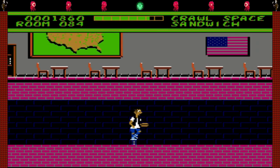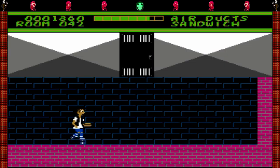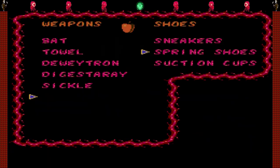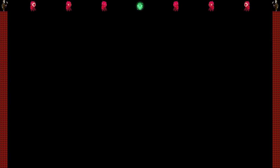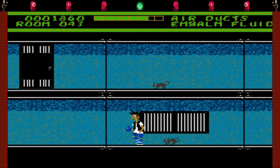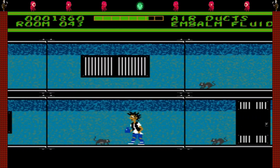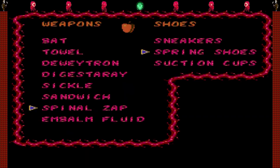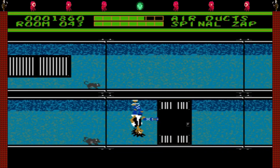There we go. Take care of him. And with that, now we are in the air ducts. There's mice, rats, there's also monsters, and there's also a hidden weapon here. Let me get the embalming fluid out real quick, as I need to embalm this rat real quick. Oh god. Okay, actually, you know what? No, suction shoes. Aha, try and get me now.